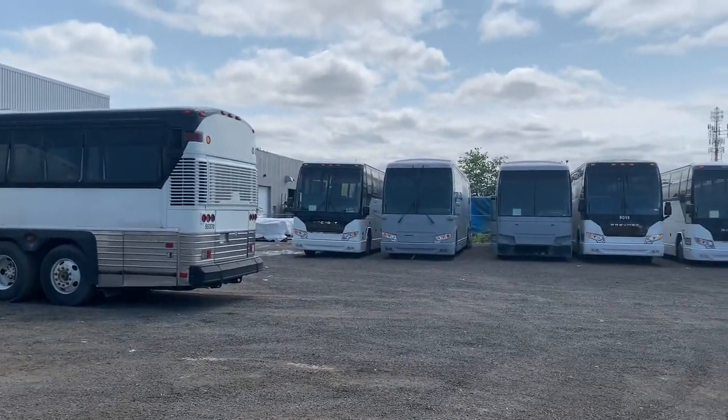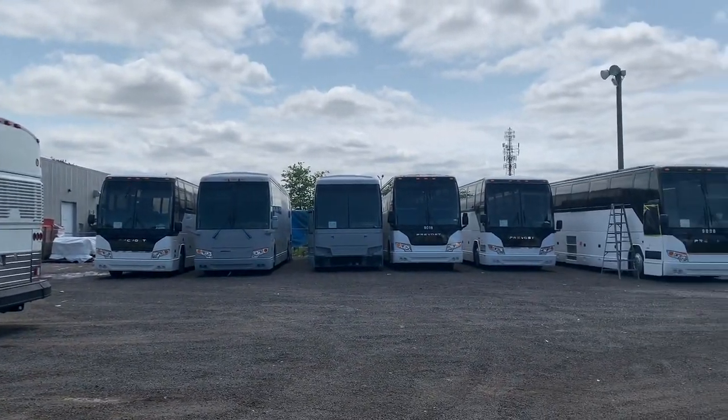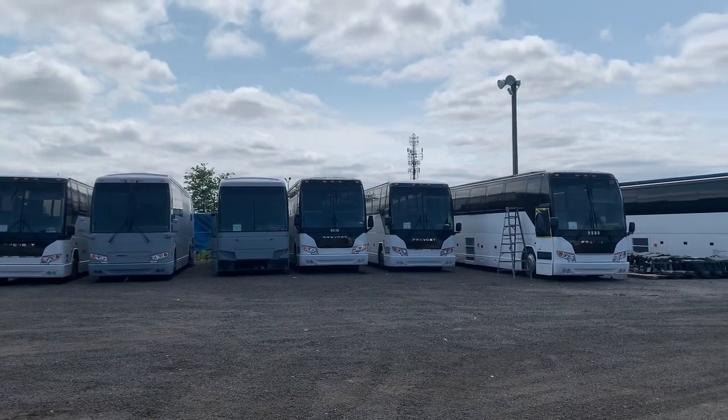All these buses, starting this row here, they're all waiting for conversion.